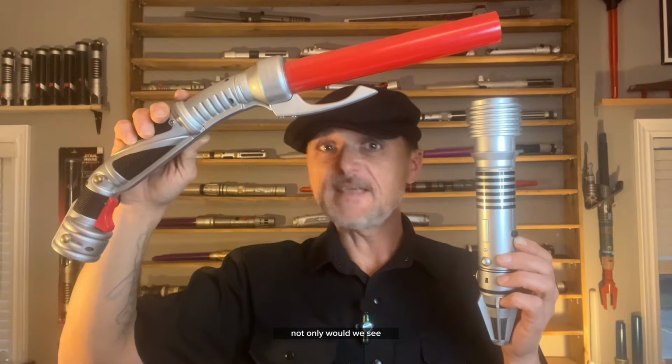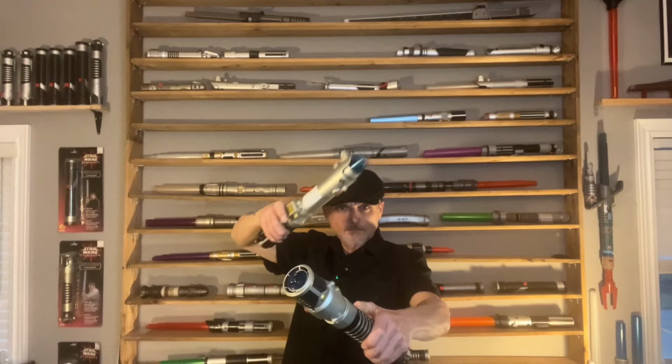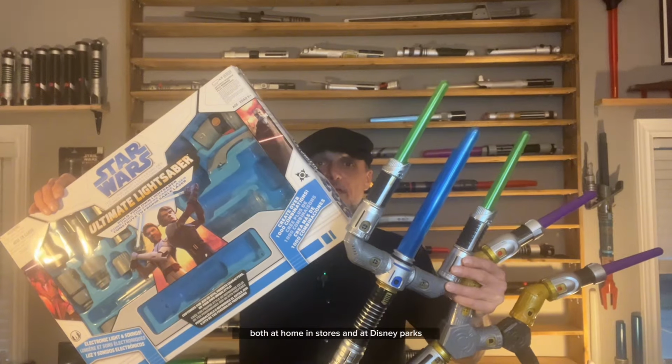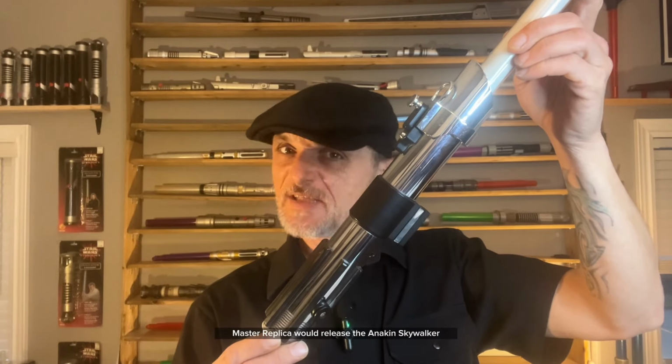Not only would we see from both Hasbro and Ruby's more elaborate styled lightsabers and more varied characters, we would see the explosion of build-your-own lightsaber kits both at home, in stores, and at Disney parks. And then the world would witness the rise of the replica. In 2002, Master Replica would release the Anakin Skywalker Force FX lightsaber replica.